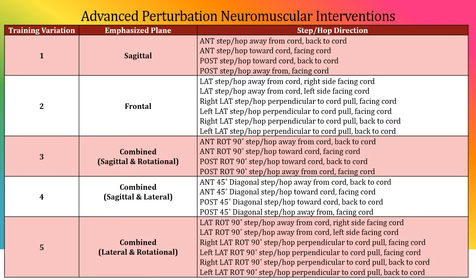Okay, so you have in the first column different training variations. In the second column, you have the emphasized plane of that different variation. And then you have the actual broken down delineated tasks or exercises at hand for each of the different variations. Now, it is convention within rehabilitation and training to help an individual own the sagittal plane, that means forward and backwards, and then the frontal plane, that is to side, before you get to rotational and or combined planes of motion. And so the variations follow that same methodology. You can gradually introduce the different variations over time to someone's training program if they're not otherwise ready for the combined and or rotational planes.